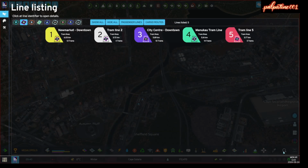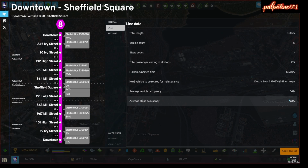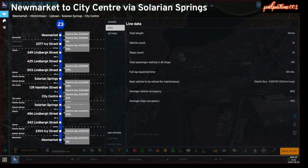Meanwhile, over on the 2 bus lines, if we go to Downtown versus Sheffield Square, we were running well over 100% of the stops. It's already running very busy still early in the morning. Rush hour's about to head off. And the other one was Newmarket to City Centre, where that was also going over 100% as well.